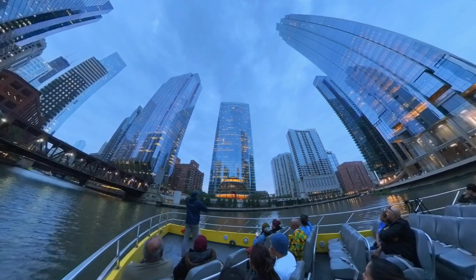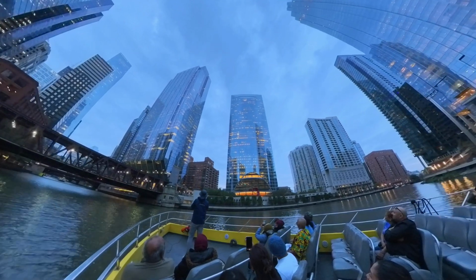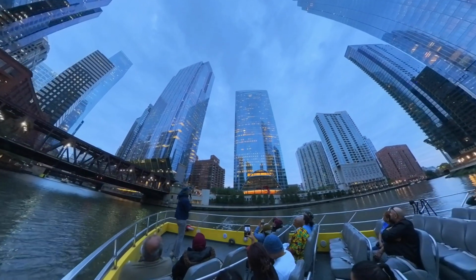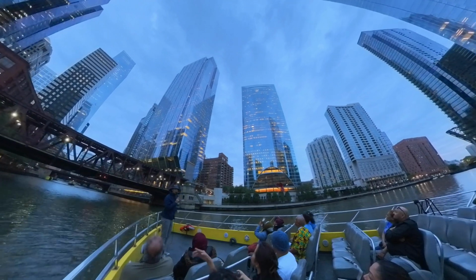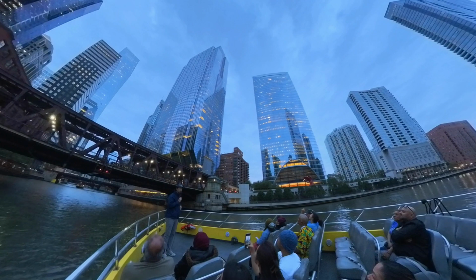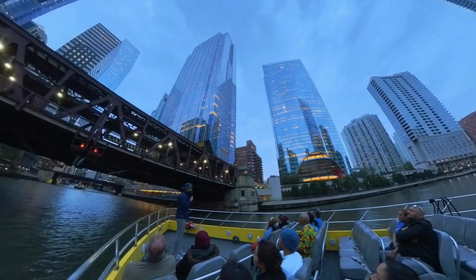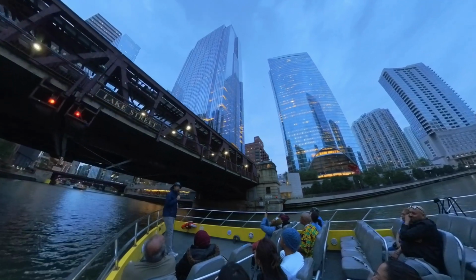You can also see the opposite skyline reflected on the face of the building, leading us to one of the more impressive feats of architecture in the entire country. Officially, this is 150 North Riverside Plaza, but here in Chicago, we call it the Beaver Building. And you'll see why once we go through this bridge.